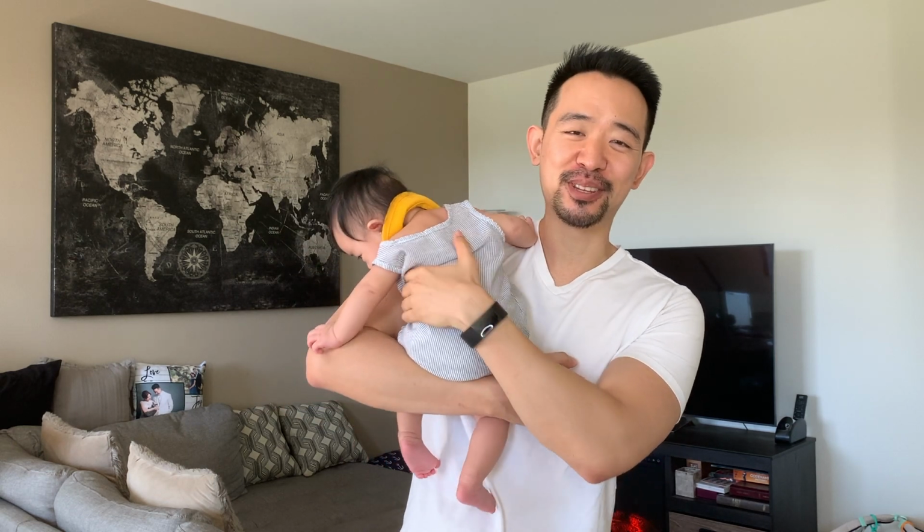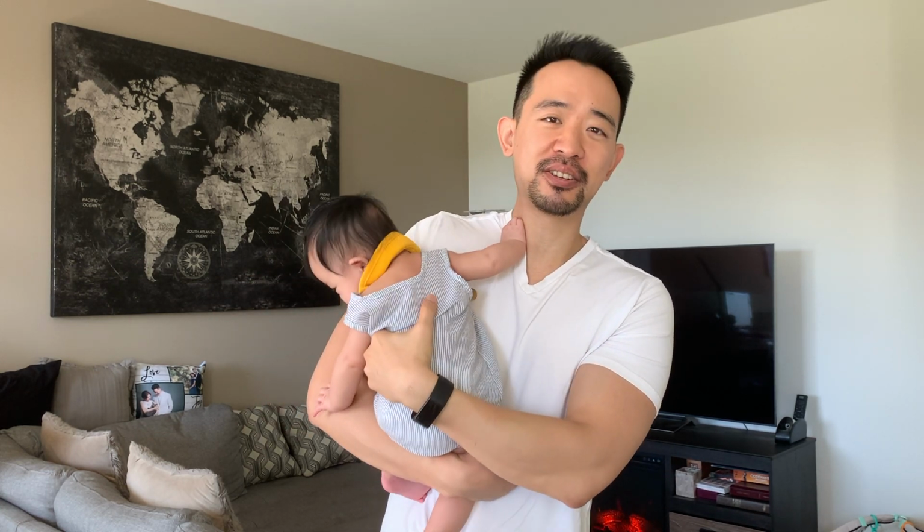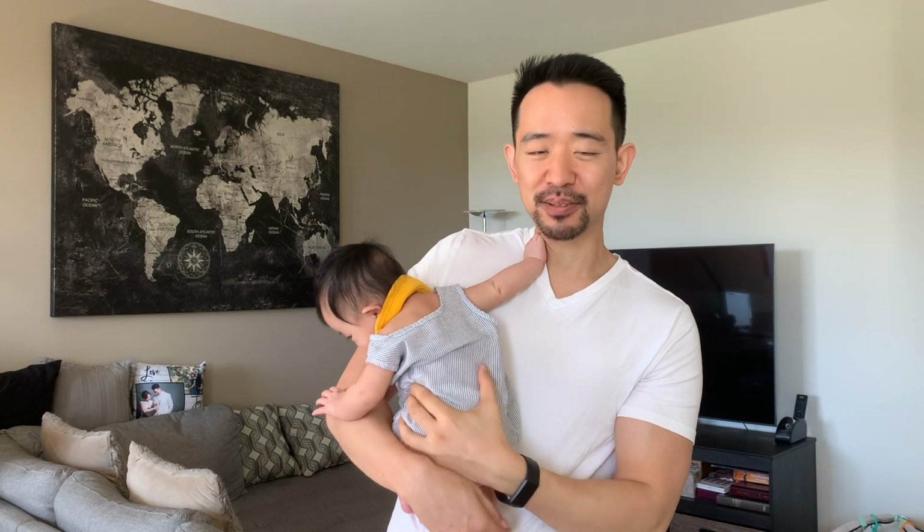Overall, her sleep unfortunately has regressed a little bit. She's taking less frequent naps throughout the day, and those naps are much shorter than they were before. And she's waking up in the middle of the night more frequently. But fortunately for us, it's because she's drinking a lot more milk this month.